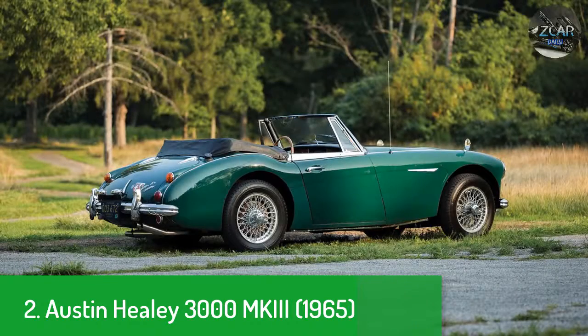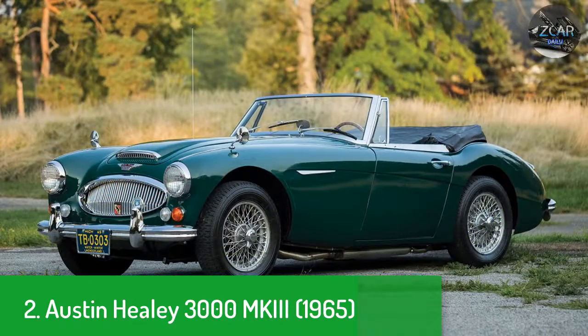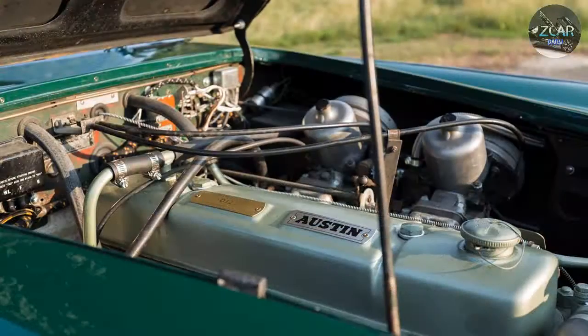The second in the list of 10 quintessentially British cars is the Austin Healey 3000 Mk3, 1965. Introduced in late 1963 and built through December 1967, the 3000 Mark III, Series BJ8, was the final version of the beloved Big Healey and represents the highest refinement of the marque.